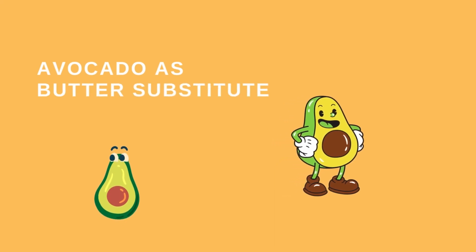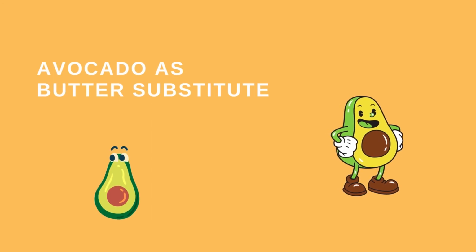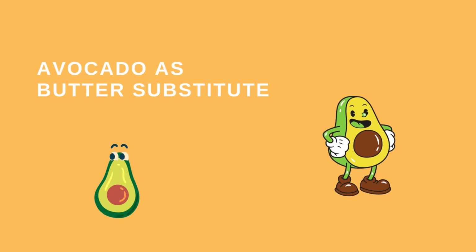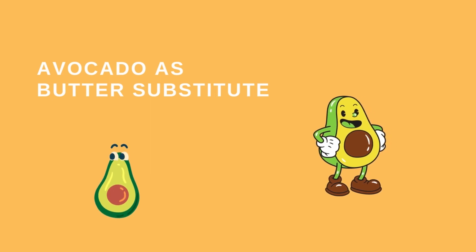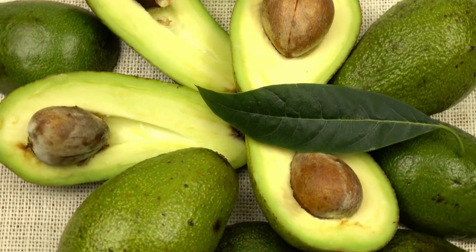Avocado as butter substitute. Avocado can be used in place of butter when making brownies, cookies, and other desserts. It adds a lovely richness and creaminess to the finished product. Just be aware that it will also change the color of the food you're making.